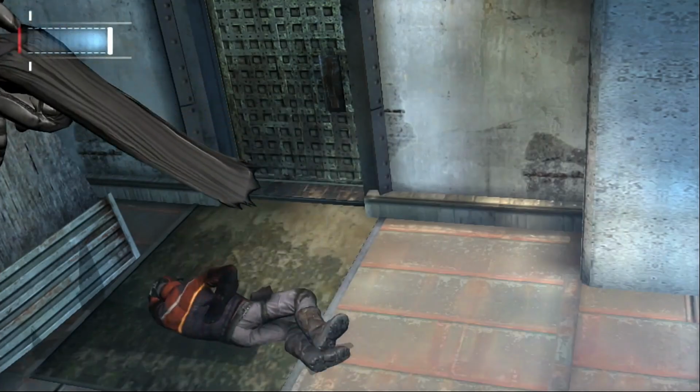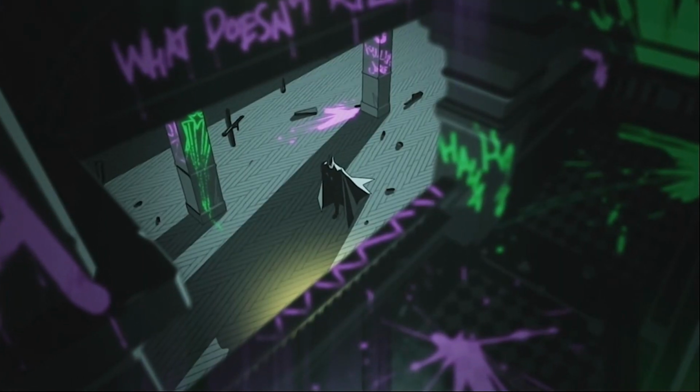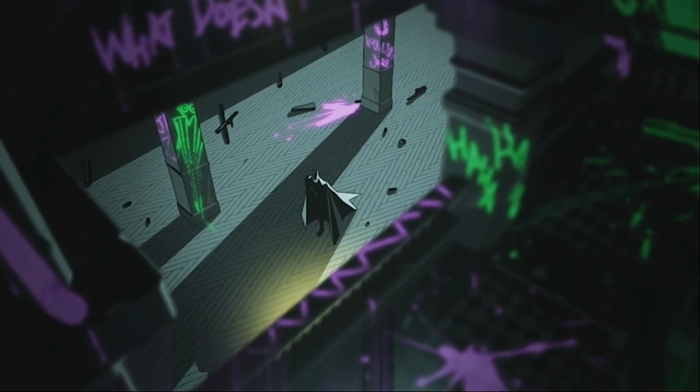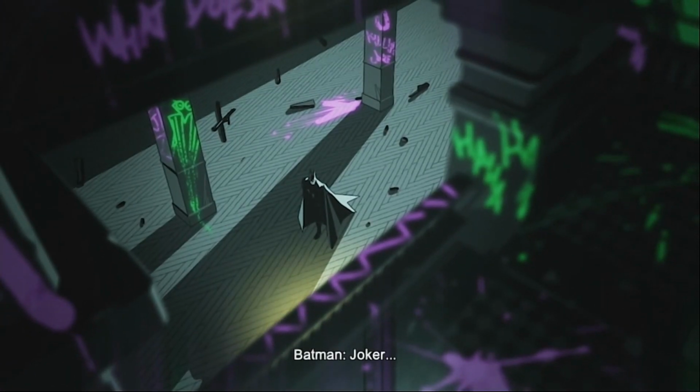While the plot is okay, it's nothing really to write home about. However, if you're a fan of Batman and own a Vita, then you should definitely give this a go. Equally, if you've played through the mainline Arkham games on the PS3 or Xbox and want a little more of its world and lore to explore, then this is certainly worth considering.